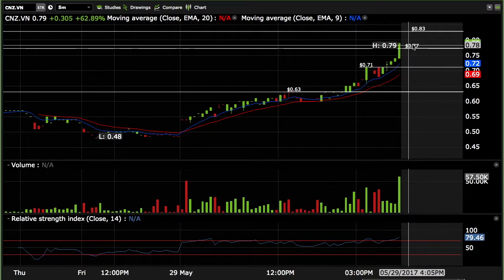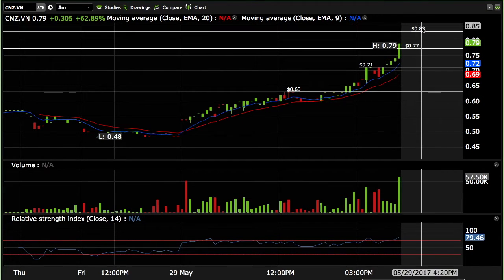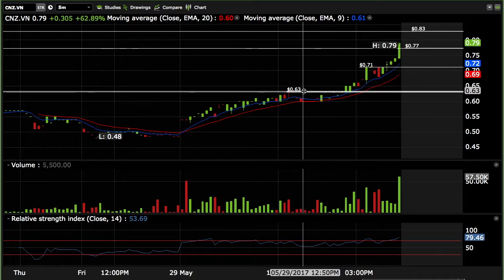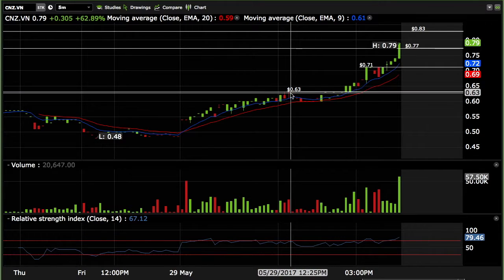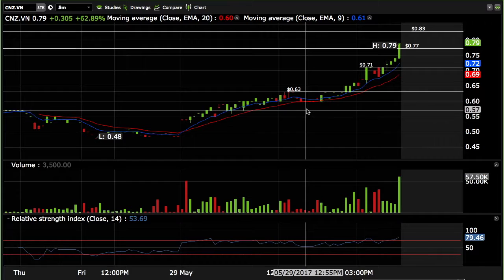So I would be looking for entry on any little pullback here, and then a possible move back up to 83 and over 83. And I would bail out. My other entry I was looking for today would have been around 60 cents. When we came in here, we put in the top of 60 cents. We were watching it, and we were looking for a pullback down into this 57 region.